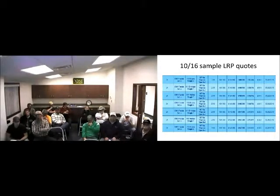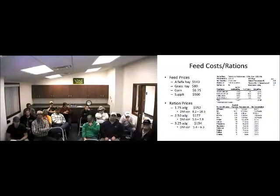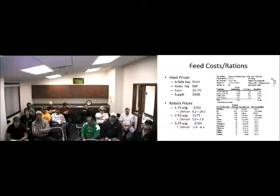For feed costs in my budgets, I asked Carl to provide me some ration costs and some expected performance for different weights of cattle. And these are some of the same prices he shared with you. You're pricing the alfalfa at 140, grass hay at 80, corn at 675, supplement at 500. And they did work out to the lower rates of gain around $152 a ton, 2.5 pound gains at around 177, and the 3.25s at about $194 a ton.